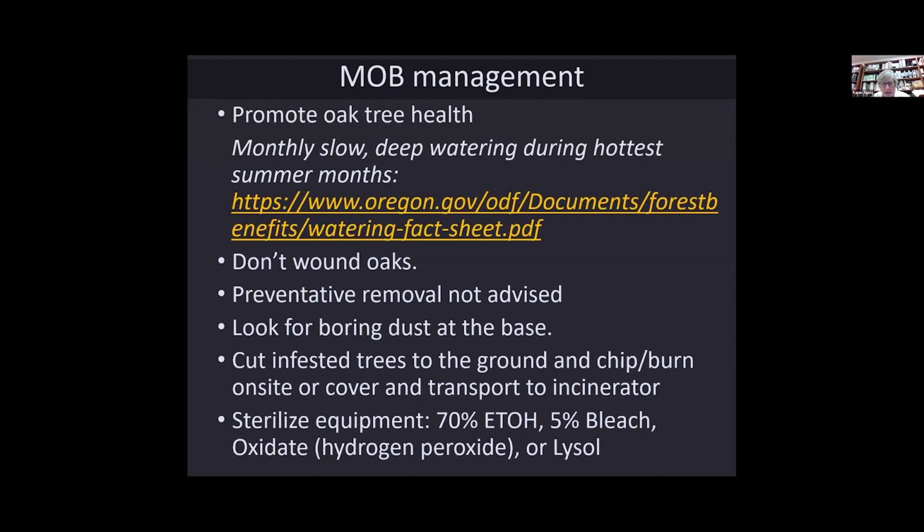I'm trying to emphasize that people should look for boring dust at the base. It's hard to see. It's kind of grayish colored. It's not really bright white. So on several trees that I'm monitoring near Troutdale, I took a hatchet and kind of smoothed out the bark. I didn't whack into the tree. I just smoothed out the bark. I removed the moss around the base. And so now I'm going to keep watching to see if I can see frass, boring dust being produced.